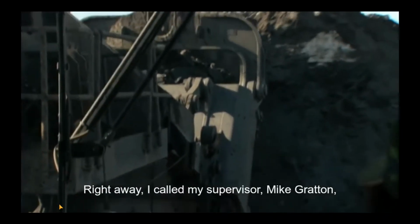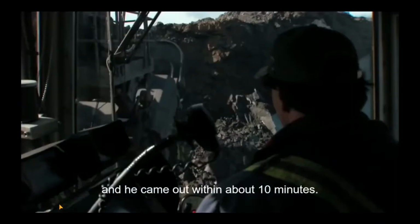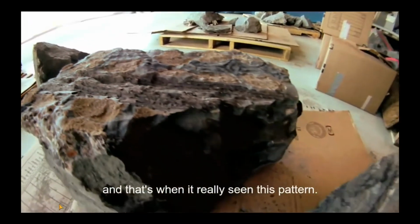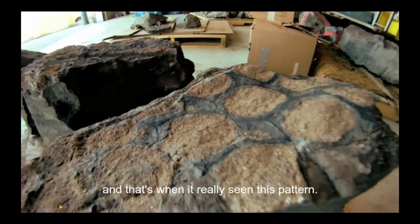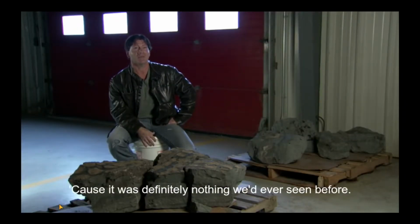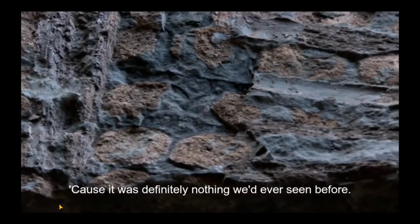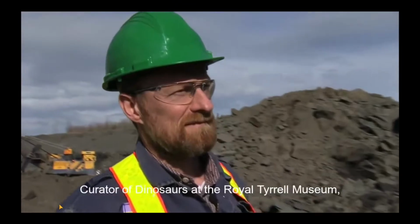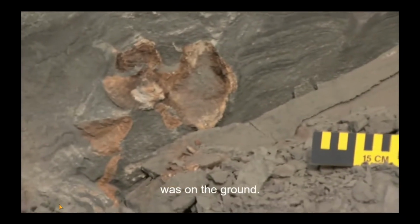Right away I called my supervisor, Mike Grattan, and he came out within about 10 minutes. And then we turned one of the lumps over, and then that's when we really seen this pattern. Right away Mike was like, we got to get this checked out, because it was definitely nothing we'd ever seen before. Shortly after, Dr. Donald Henderson, curator of dinosaurs at the Royal Tyrrell Museum, was on the ground.